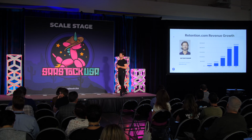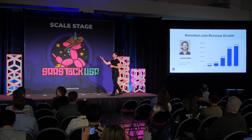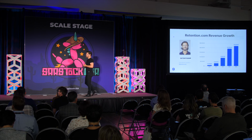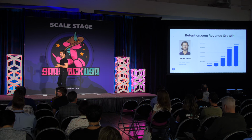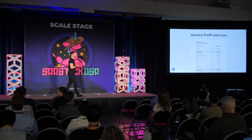Lastly, retention.com revenue growth. Maybe you guys heard Adam on the stage back there yesterday, but you can see his revenue growth here. Nice pivot to B2B SaaS, right, over the past 18 months. Here's his profit and loss.